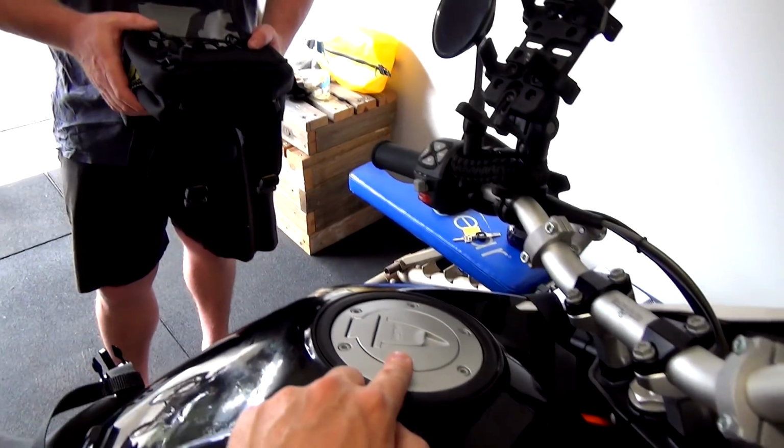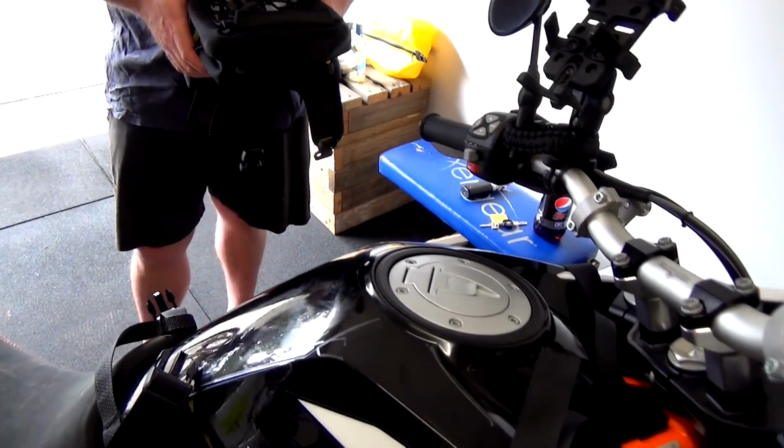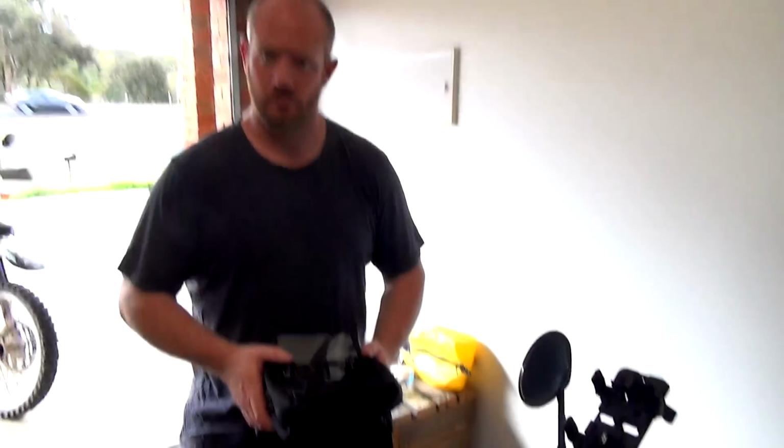And we'll see how easy it will be for doing the fill up, because that's the thing. That can be a pain in the ass. But I'm thinking it's not going to be that much of a problem.